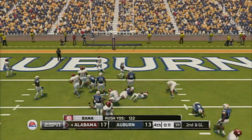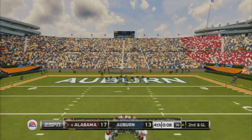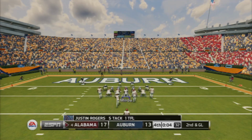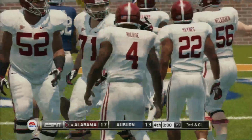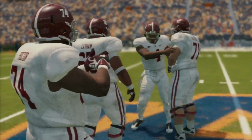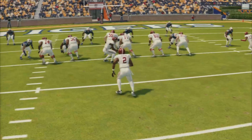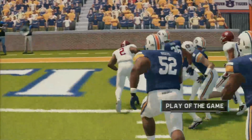He carries the ball for a nice gain. We're at the 12th play of the drive. He takes a knee, looking to take some time off that clock. And this one's final. We had a tight defensive-minded game today. Scoring was at a premium. 17-13, Alabama. So, Kirk, how would you sum up the action of this one?